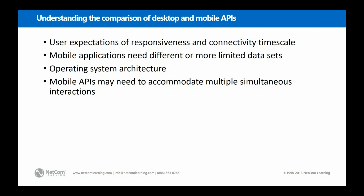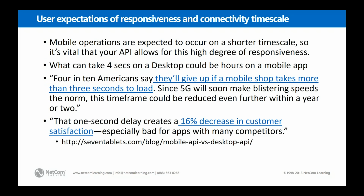But the problem is, for the most part, that first bullet point there. The user expectations for responsiveness are huge. And that leads into the other ones. That leads into the amount of data that I'm going to pull in. The amount of data can affect my response time. If I don't need that much data on my mobile app, I might want to cut down the amount of data that actually gets pulled into the mobile device itself. Interaction with hardware and features of the operating system can also affect my response time, and mobile apps have to interact with other pieces, so accommodate multiple simultaneous interactions.